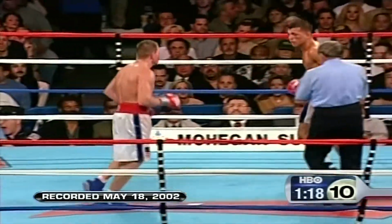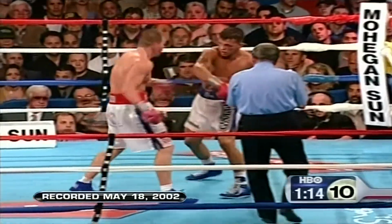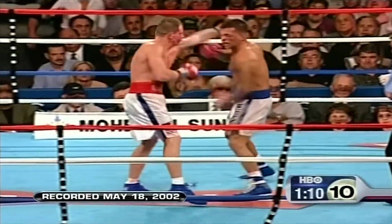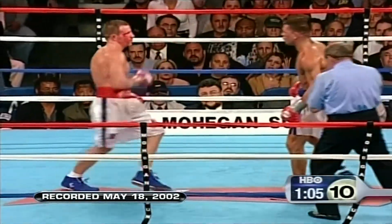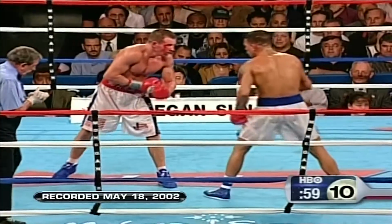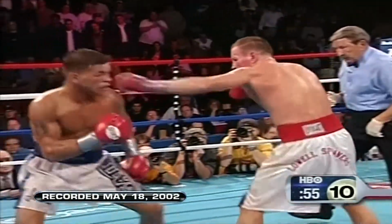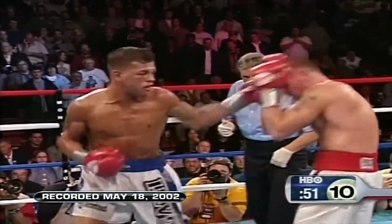And at this point, Gatti's winning the round, and this may be the crucial round of the fight. I think Gatti's having trouble seeing out of both eyes now, Emmanuel. Yes, but he doesn't have trouble firing away. Hard body shot by Gatti. Knocks Ward back. Ward is exhausted. Gatti sees that and seems to have taken some fresh air from it. He's taking advantage, and he's winning this fight now.